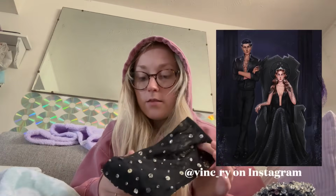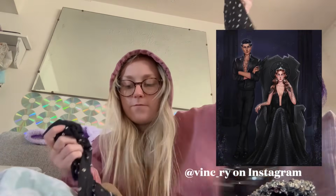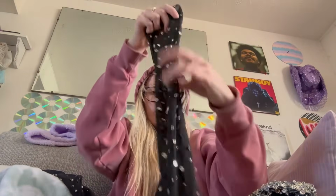I am theming all of my outfits after A Court of Thorns and Roses, specifically the Night Court. I really want to look like Pharaoh walking in there. Here is the sleeve. Here's a picture of the girl wearing it, and they're like elastic, so that should go on really well. I really liked my made-to-order process.